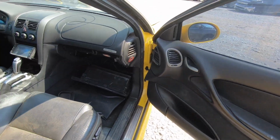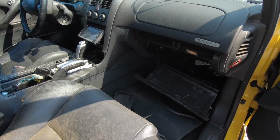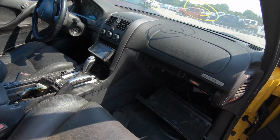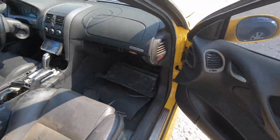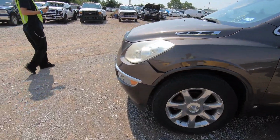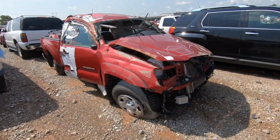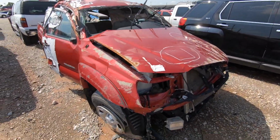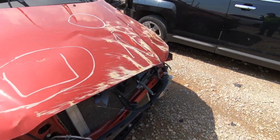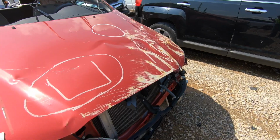The interior's torn up too. It smells horrible. Pioneer screen is melted. That should be a biohazard. This truck, I don't think, has a single straight body panel left on it. And what's with the damn spider webs?